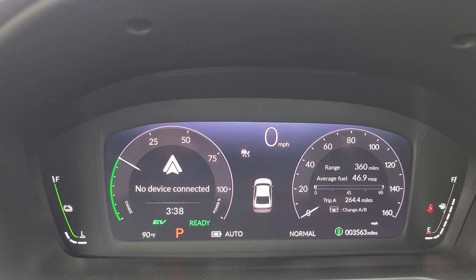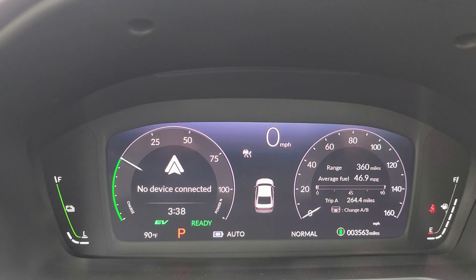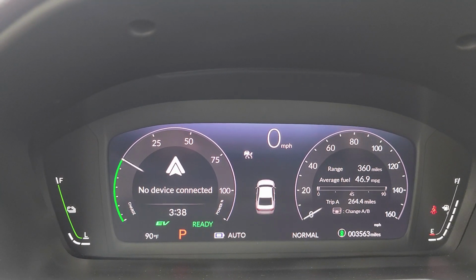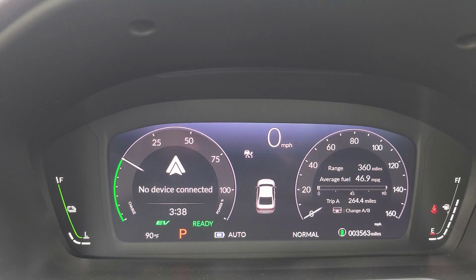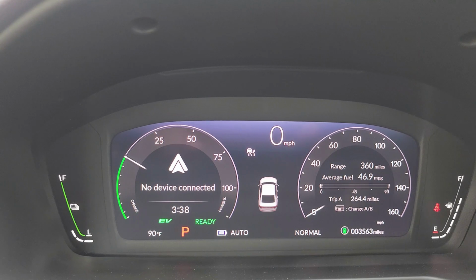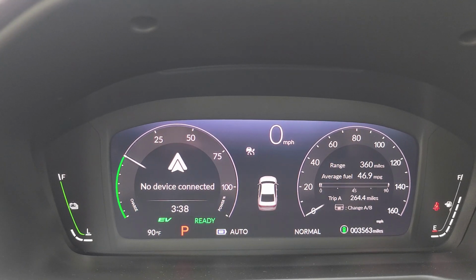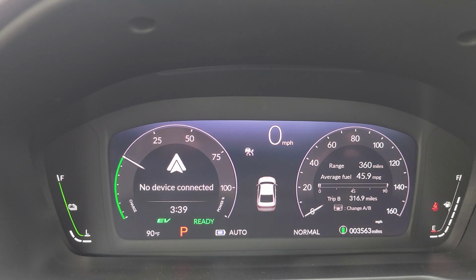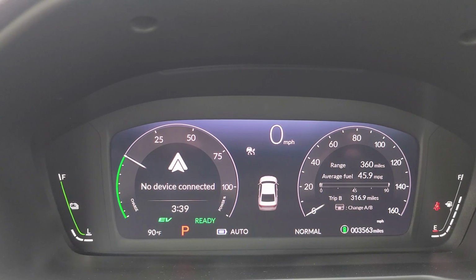So that's right about what we're supposed to be averaging, even with this sitting here running, trying to keep it cool in here while I make this video. We're still right at just about that 47 miles per gallon. And it's supposed to average 44, so we are above that. You can switch your trip here from trip A to trip B. Also, if you hold it down, it will reset.